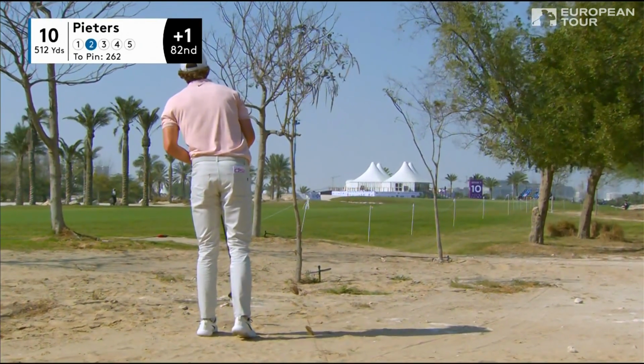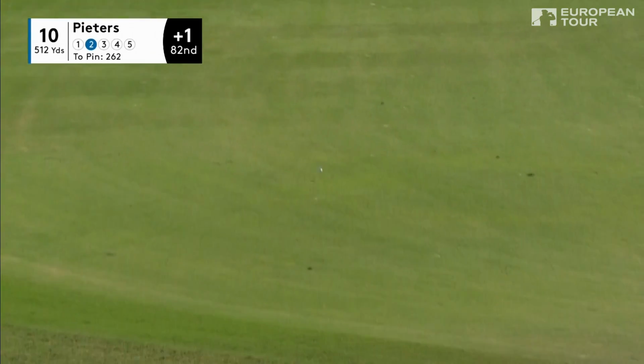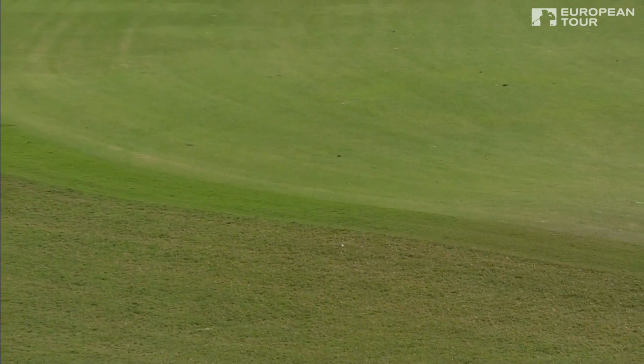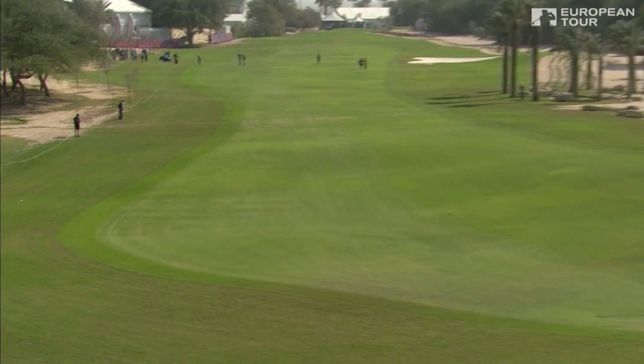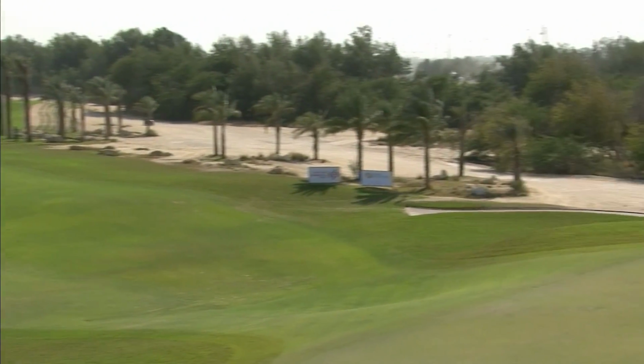Gripping right down the shaft on this one. I thought this was quite a risky shot. Nothing wrong with hitting an iron down there into position. He's just made his third shot just that little bit harder to control.